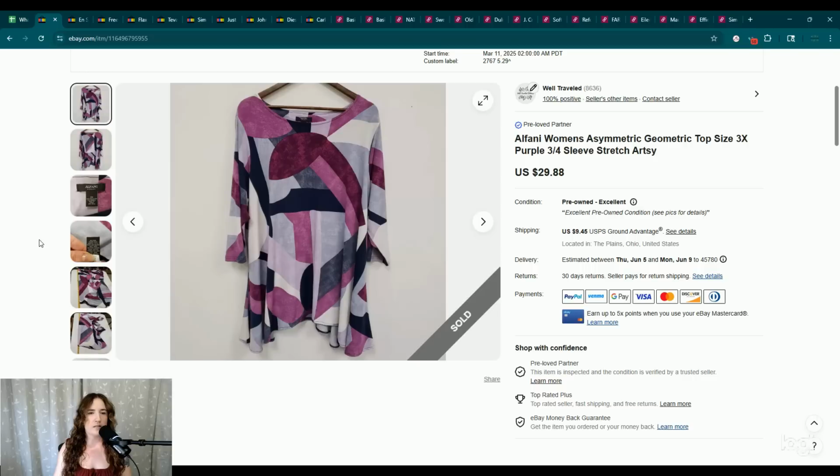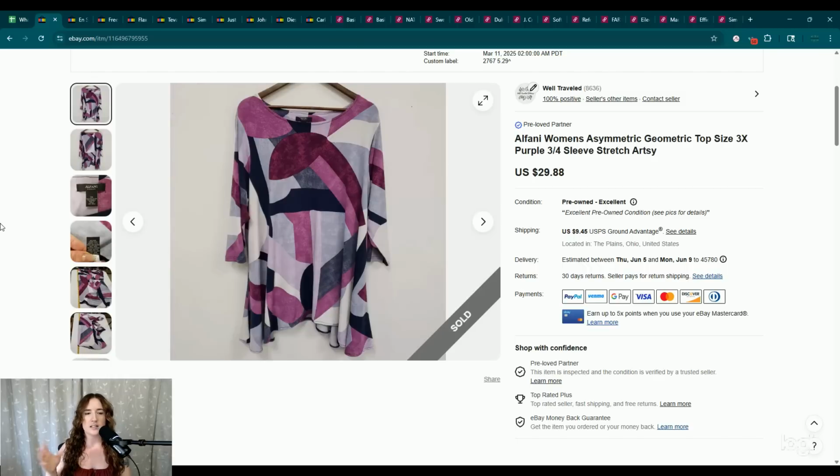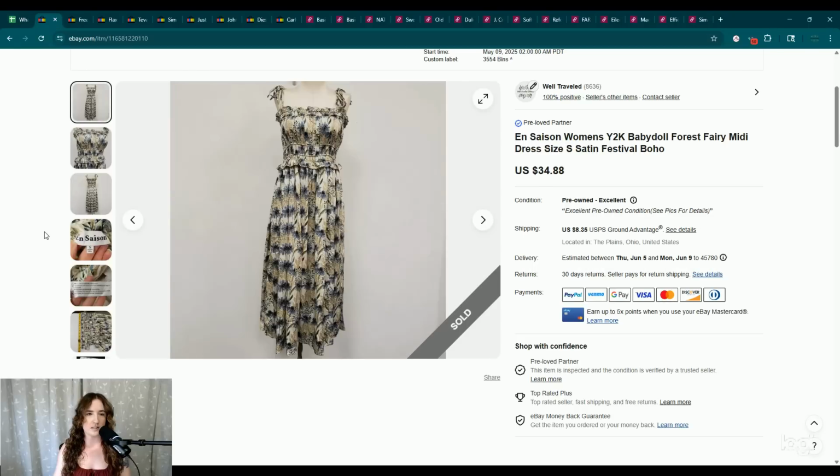I also have some quick bread and butter sales for my core customers, which lately has been plus size customers. So this is an Alfani size 3X. This one's more factor stacking. I don't usually pick up Alfani, but great piece, size 3X, one of the better sizes. Actually listed this one high at $30, and it did sell for a full asking price of $30. However, this one did take a couple of months to sell.